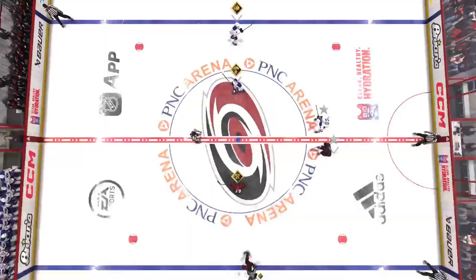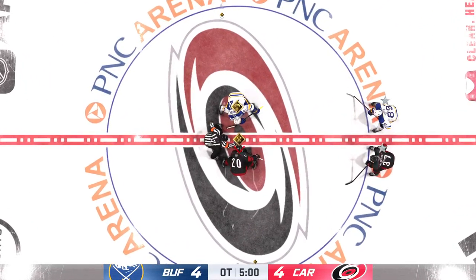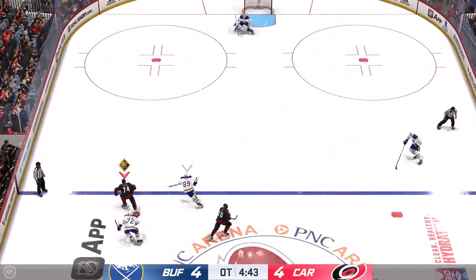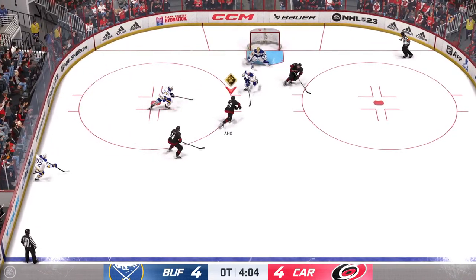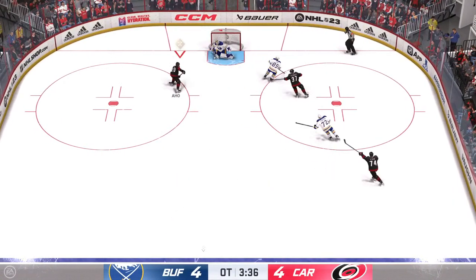One will win, one will lose. Overtime will tell the story. Social media's buzzing with who's going to be the OT hero. It is underway. Quick pass to Aho. Sends the pass in front.